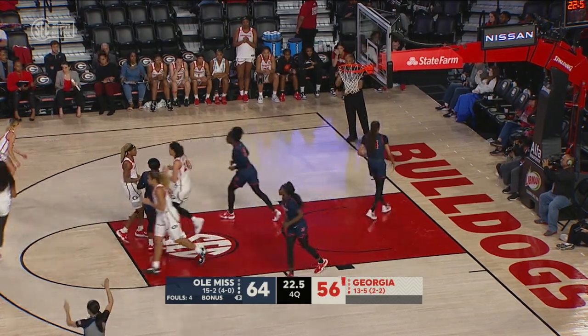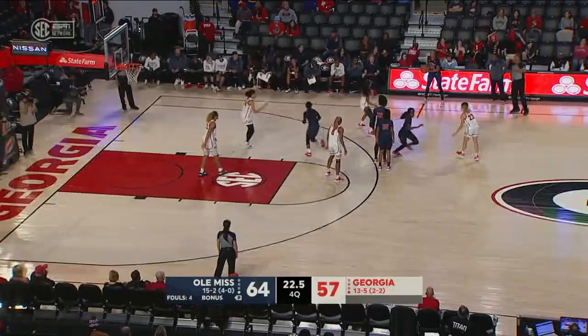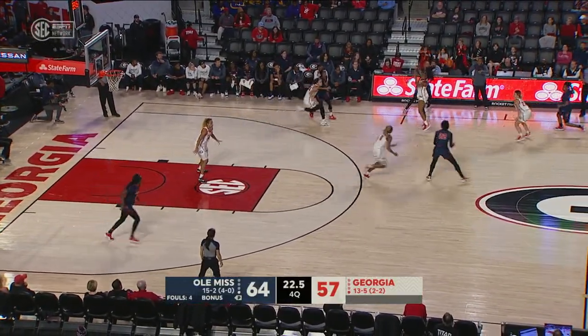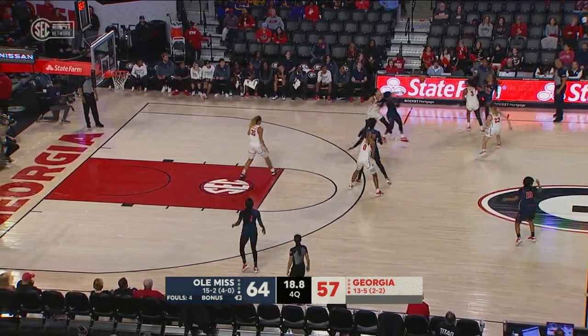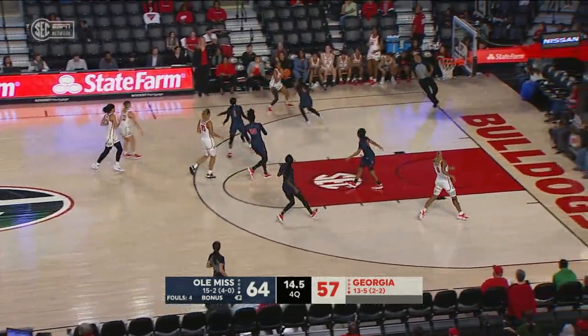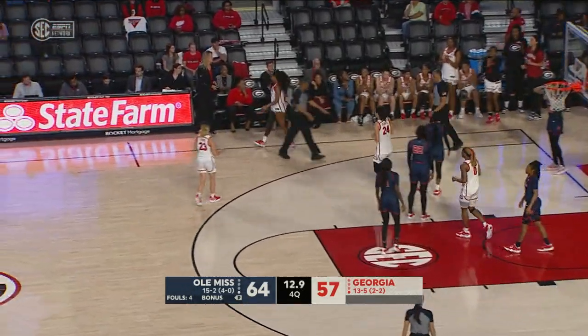Ole Miss will be back at the Pavilion. They make life miserable for anybody they play. And on the verge of improving to 16-0, holding opponents under 60 points. Knocked away. Georgia gets the steal, running out of time, 15 seconds left. Battles fouled on the three-point shot. She'll go back to the line.